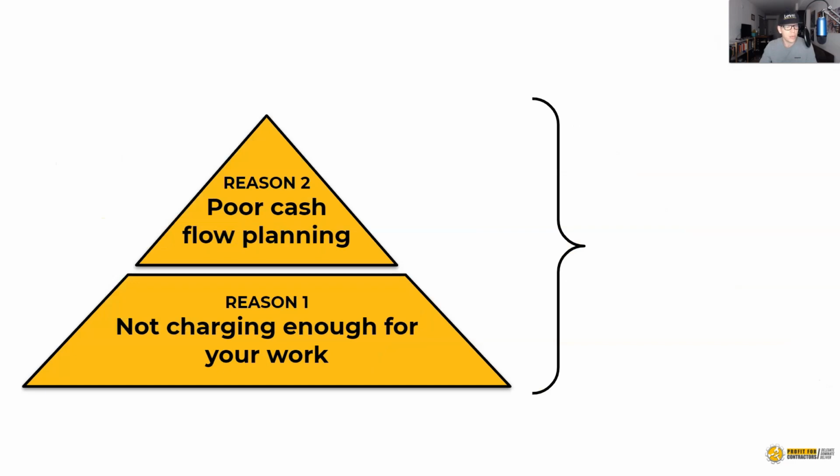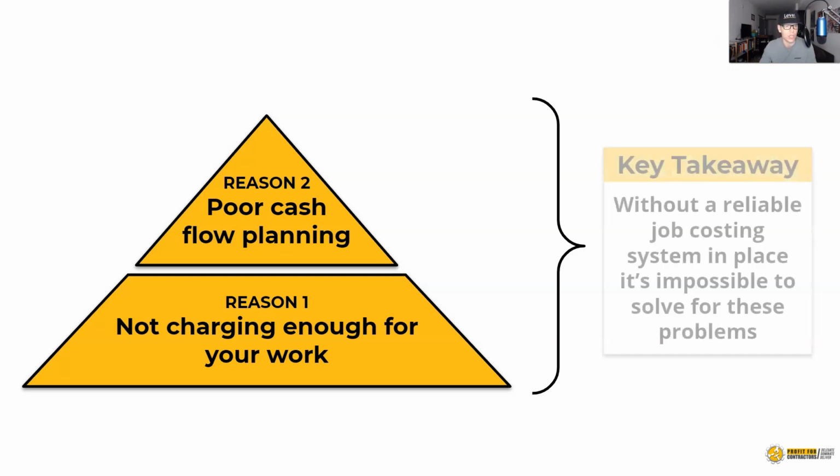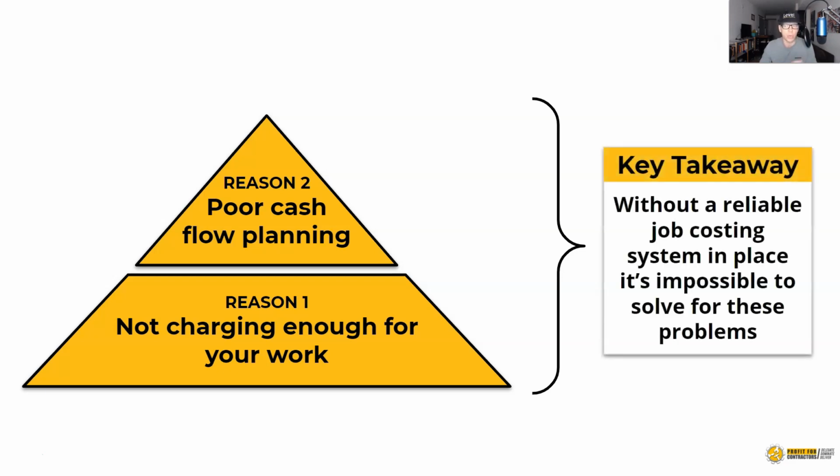Something that is very important to take note of here is that to solve for both of these problems, you need to have a reliable job costing system in place. It is impossible to solve for these two problems unless you know whether you're making an actual profit or loss on your job. And that is tied back to your numbers. This is not a gut feel. This should be tied back to bank statements, receipts, and invoices.